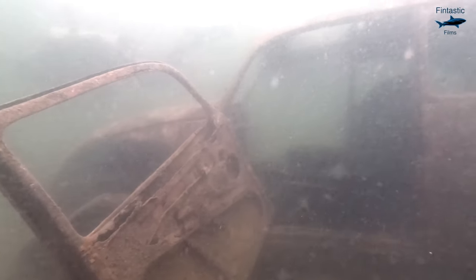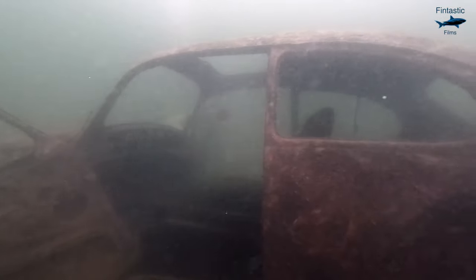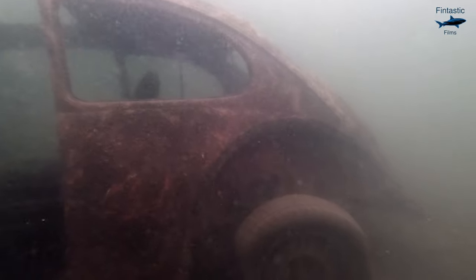Directly after this, I came across a Volkswagen car. This was definitely one of my favorite things I saw on the dive, as it was even big enough to swim through.